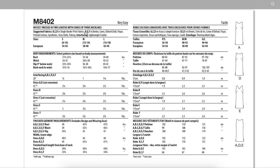The other one is denim, linen, oxford cloth, PK, printed cotton, synthetics, terry cloth, and ticking. I bet you guys don't even know what half of that stuff is. Okay, I know of mattress ticking. Is that the same? Is it like the railroad denim looking stuff? Terry cloth is like the towel, kind of. At least it has the loops on the back. The front of it can be different. Synthetics, I mean, as if that's not broad. Printed cottons, okay, we can handle that. PK, that's something you can type in really easily. PK is a little bit more structured. Oxford's like a shirting, and then you have denim and linen.